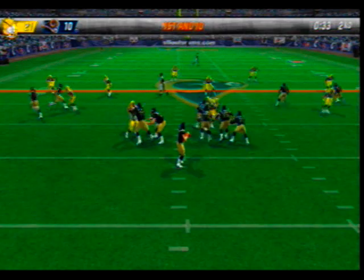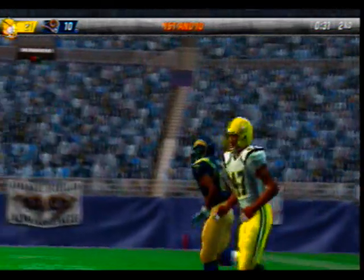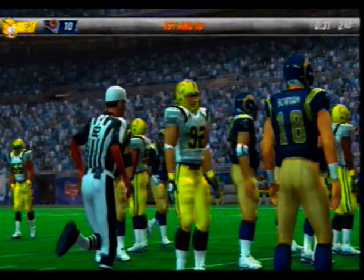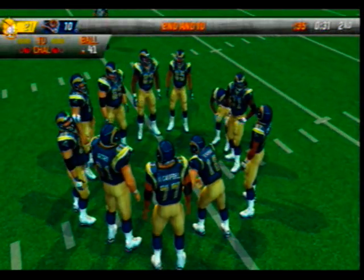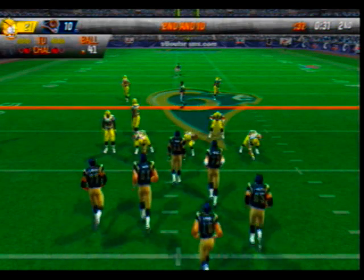The visiting team come out in a nickel package. Gets rid of it. Swatted away at the line. Number 82 had the coverage on the play. Receiver on the play. Second and 10. Ball on the 41-yard line.